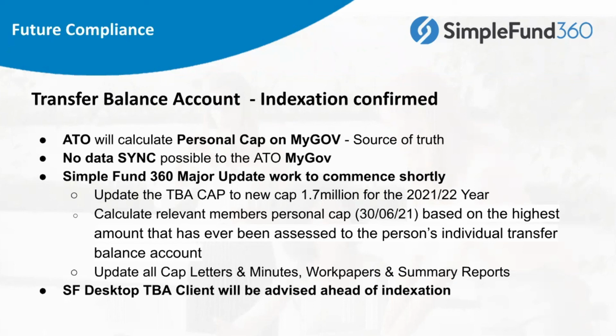You've got a personal cap. I won't go into the workings of it. There are plenty of webinars already. It's just a proportional calc, but rest assured, we are aware of it. We are going to start work on it. The ATO has also come out and said that MyGov is the source of truth. So yes, we want to track it, but ultimately you've got to deal with the ATO.